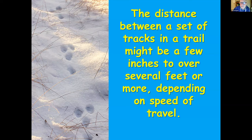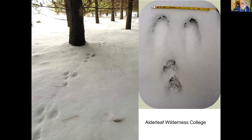The distance between a set of tracks might be a few inches to over several feet when they're running, depending on the speed. So here you can see over on the right, the front paws down toward the bottom, the back paws toward the front. So you know it's going that way toward the top. So again, you can impress friends and neighbors. Oh, the rabbit just went that way.